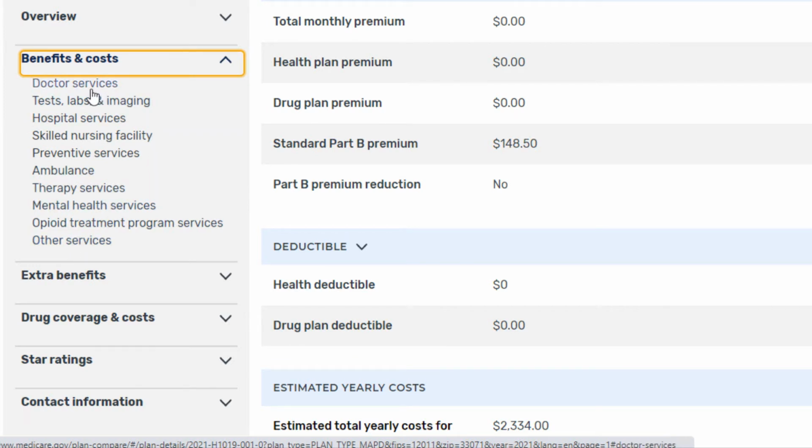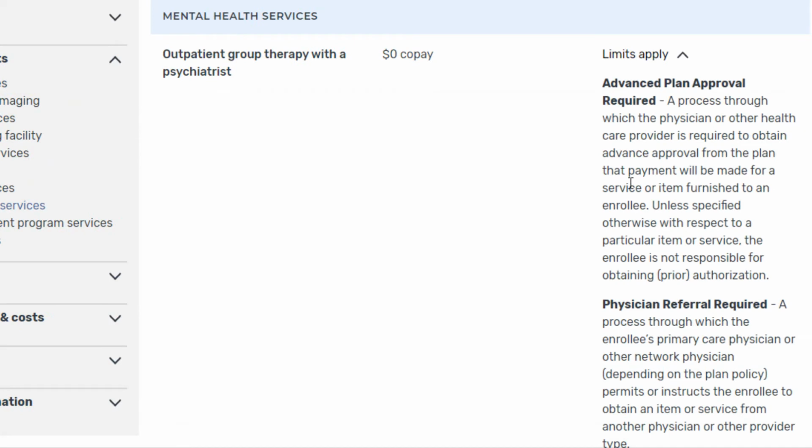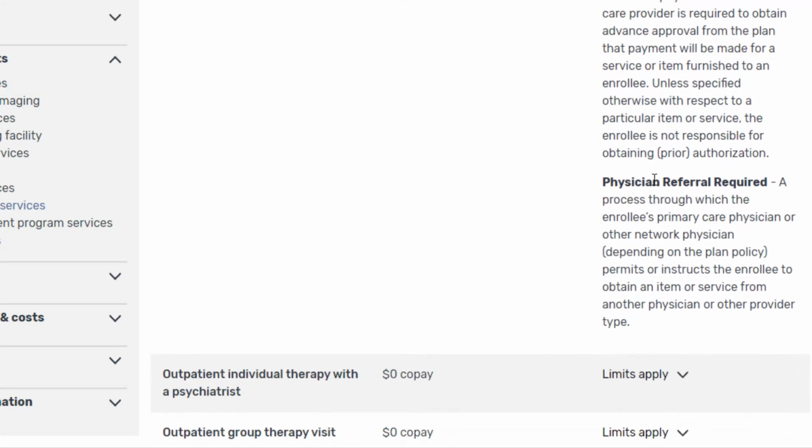So if I want to learn more about any of these and the costs associated, you'll see that it's lighting up blue, it's highlighting it. I would just click on it. So let's take a look at mental health services. It's going to take us here, and it's going to indicate what our copays might be for mental health services. And then you'll see that there are limits though. So, advanced plan approval required, and a physician referral required. This plan is probably an HMO.